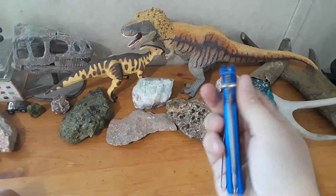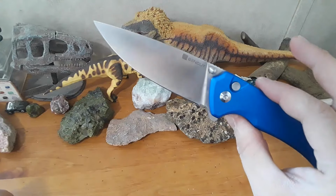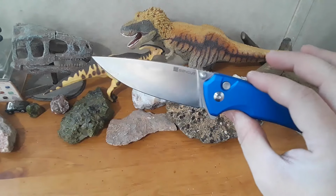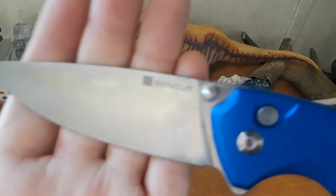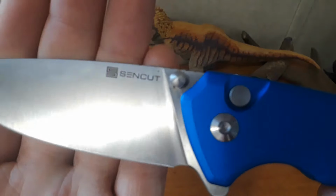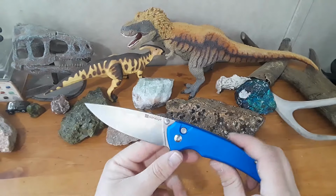Multiple deployment methods, so it's super fidgety. And this blade is so useful. A full flat ground drop point D2 blade. This thing cuts and cuts and cuts. You can see here that my particular knife does have some rust spots on it. We've got a little bit of rust going on here. That's something that you sometimes have to deal with D2.